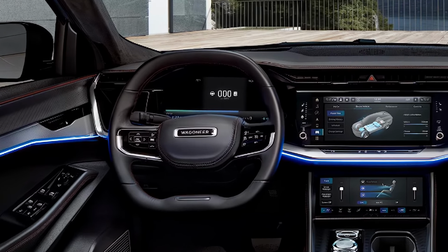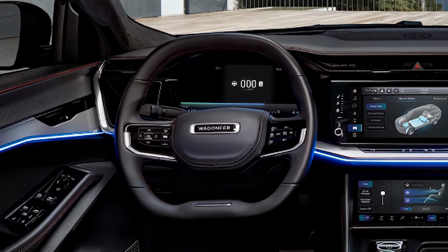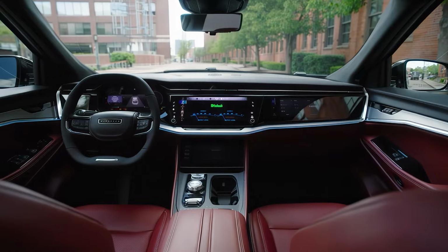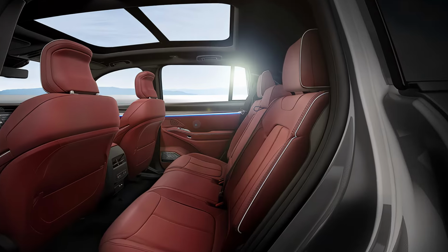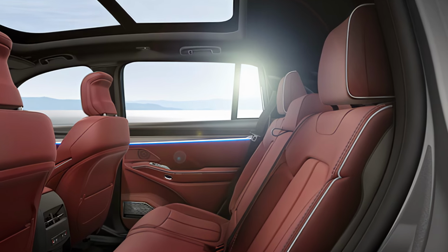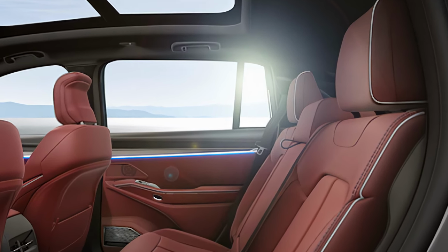Step inside, and you'll be greeted with luxury finishes, cutting-edge tech, and massive screens for both the driver and passengers. Think premium leather, ambient lighting, and a full suite of driver assistance features like adaptive cruise control and lane keeping assist.